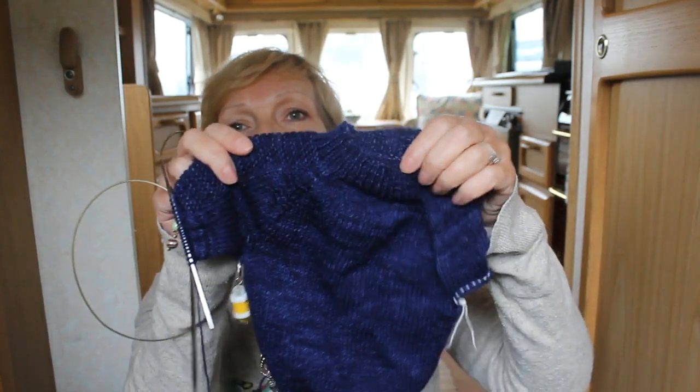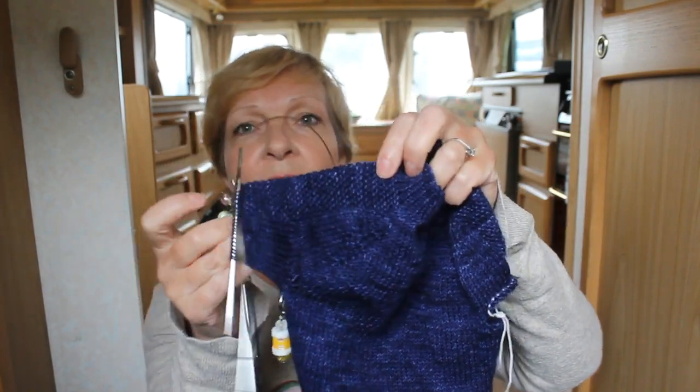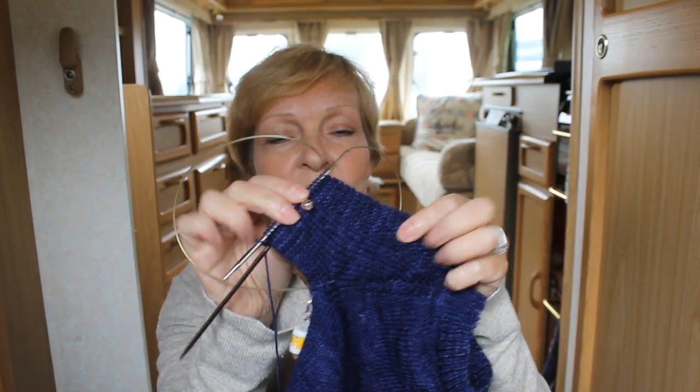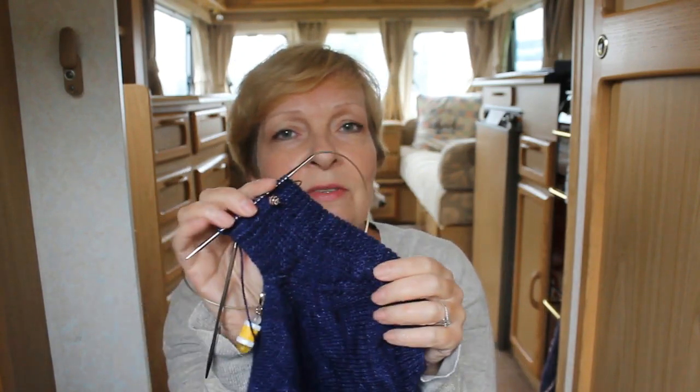And here it is. I've been working on the little sleeve. It does take a long time. Well, not a couple of hours, but it's taken quite a while just to do that. And I've also brought a new project with me.